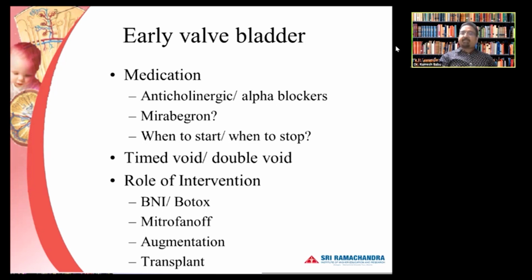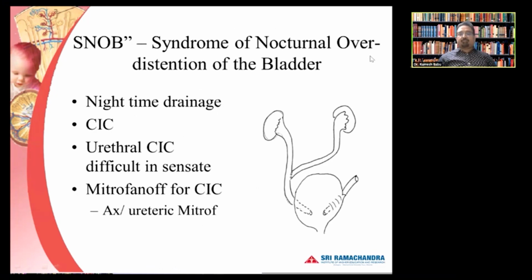Now bladder augmentation, as I said, if at all possible, I will try to get the augmentation done with ureterocystoplasty, but sometimes we may have to do a bowel augment as well in these patients, and a timely augment can delay or postpone the transplantation. Now, whether the augmentation should be done before or after the transplant, these are all difficult questions. The transplant surgeons sometimes do not want the augmentation to be done before. And there are a few reports where the transplant has actually reversed the valve bladder. So this catch-22 situation continues throughout.